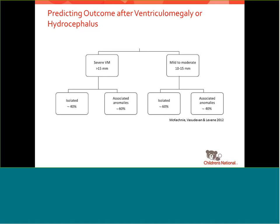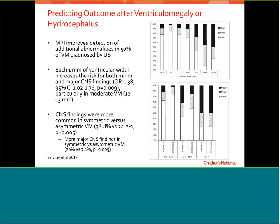Again, going back to the size categorization of ventriculomegaly, the severe being 15 millimeters or greater, your chances of finding other abnormalities, whether in the CNS or outside the CNS, is higher, at least 60%, if not more. Again, the more severe the ventriculomegaly, the more likely you are to see associated findings versus the mild category. Between 10 and 12 millimeters, you're more likely to have isolated ventriculomegaly versus the 13 to 15 millimeter category. And as I mentioned, in this recent publication that came out of Israel, they examined 278 ventriculomegaly cases, whether unilateral or bilateral, symmetric or asymmetric. They broke it down by each millimeter from 10 to 15 and then greater than 15.